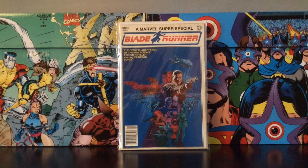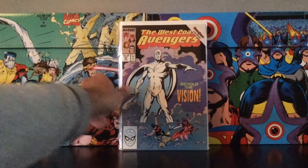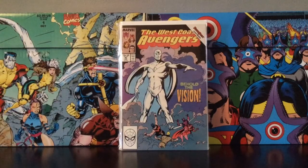Just about all the books in this haul are between like VF to near mint minus condition, I guess, or near mint condition, except for this one, and probably that copy of Moon Knight that I showed earlier. Those are probably fine minus, but for the price, I can't complain. Sorry about the ramble. Moving on, West Coast Avengers number 45, which features the first appearance of the White Vision, which I cannot understand why there's any speculation behind this character, but I didn't want to pay any more than $1 for it, and I didn't, so why the heck not?